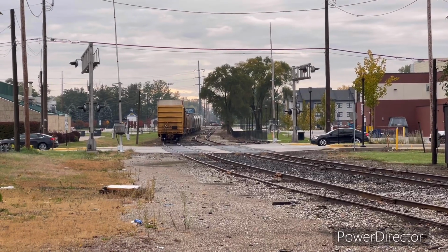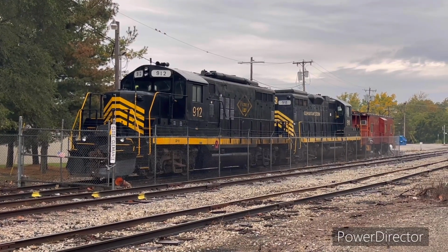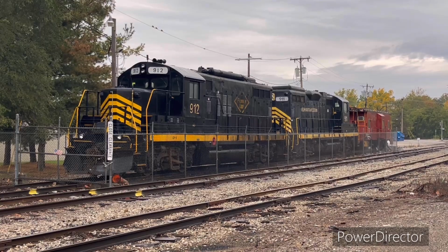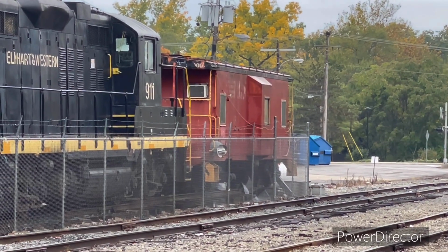We decided to eventually go get lunch and ran up towards East Jackson Boulevard. Here we found 2 Elkhart and Western locomotives, one of them reading Pioneer Lines on the side. They were hooked up to a red Norfolk Southern caboose, which I thought was a pretty cool find.